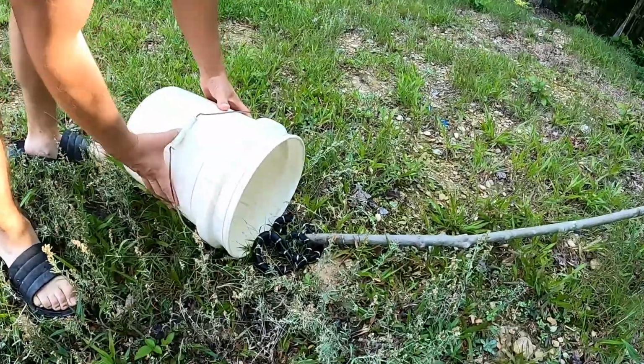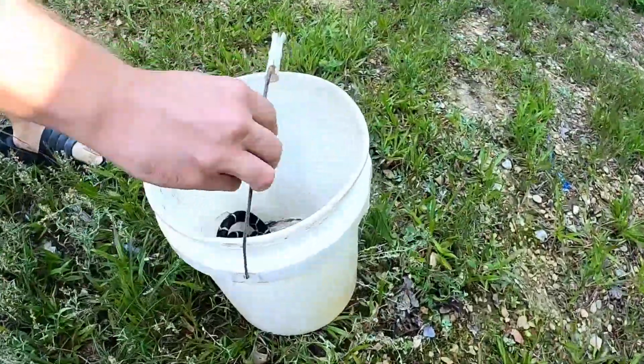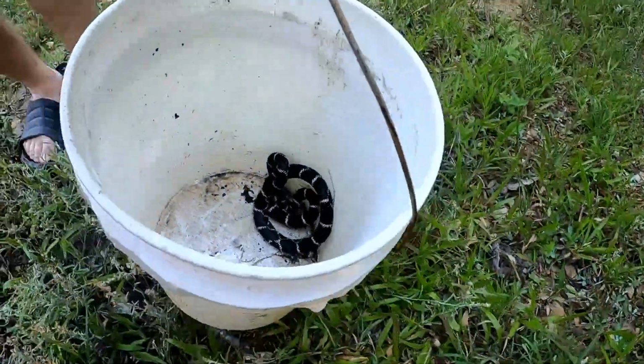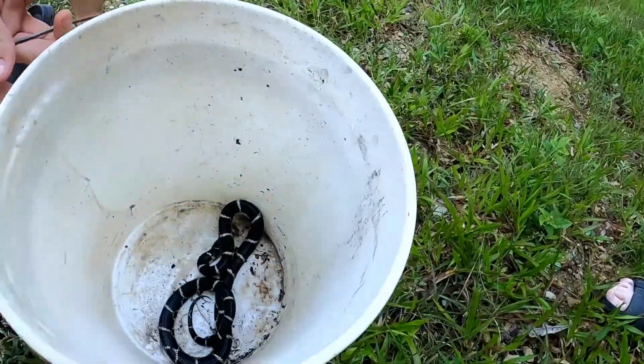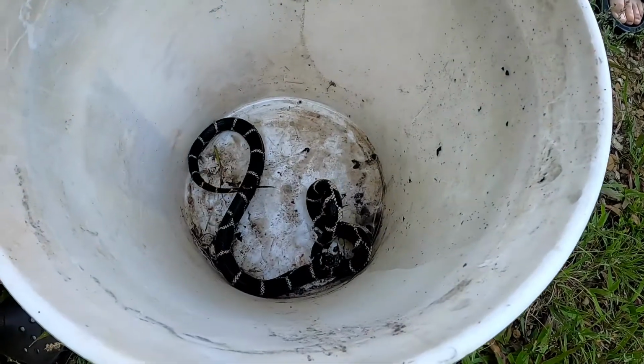What do you got? Okay. I don't see his head yet. There we go. Whoa, whoa. Can I stick your camera in there? I don't think I'd stick it in there. Look at him. He's a pretty big guy.